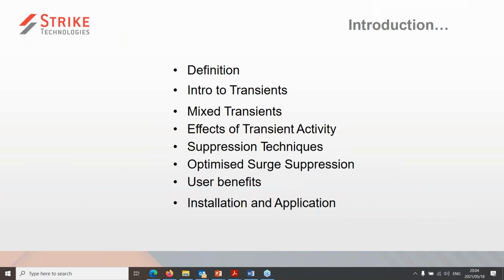So we'll cover a few topics. We'll give you a brief definition of what surge suppression is about, some intro into transients, some mixed transients, and the effect of those transients, which then sets the base for our discussion today: some suppression techniques, what we consider to be optimized surge suppression, some user benefits, and then a brief look at some installation and application points with regard to our product and surge suppression in general.